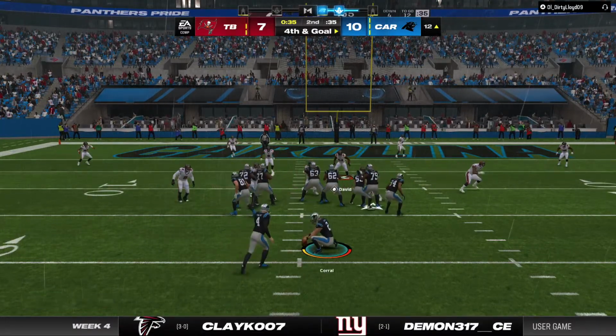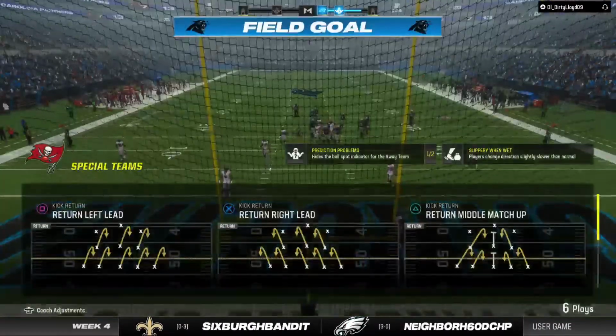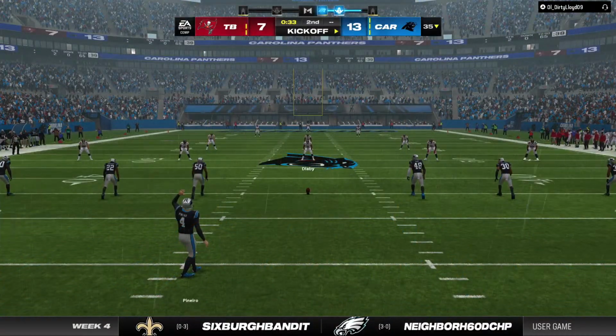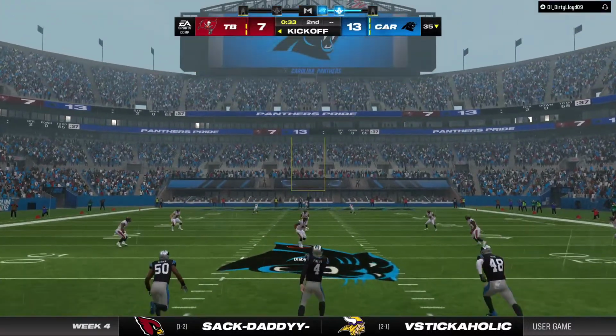From the left hash, a chip shot here. And this is up and good from Piñeiro. And the lead stretches to 6 here. It's 13-7. So, Charles, they get to them with their first turnover of the game and then make it hurt a little bit extra with a field goal.